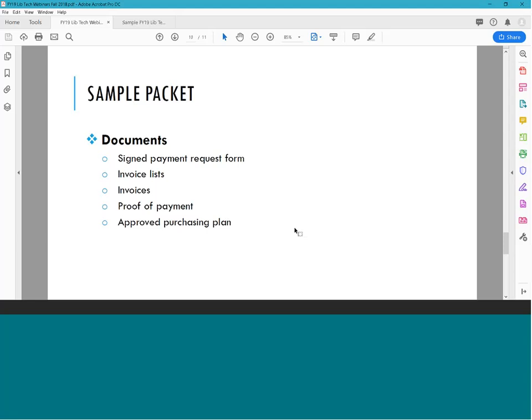You do need to include a proof of payment. That can be a variety of different things. It can be a check stub that exactly matches the amount on the invoice with a note that says what invoice is included. You can combine multiple invoices on one check stub. For example, for Amazon, let's say you have 3 different invoices. You can include it on one check stub.